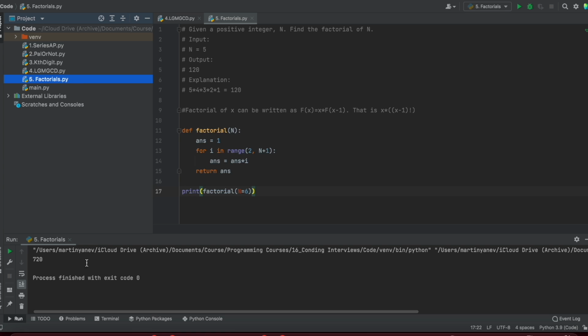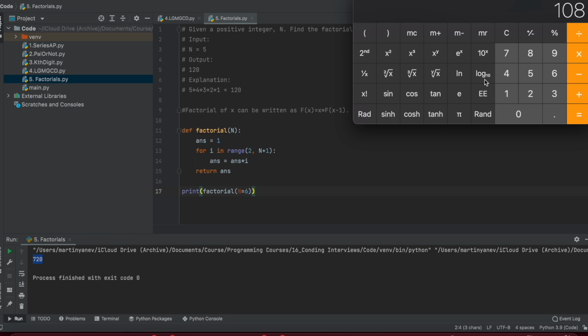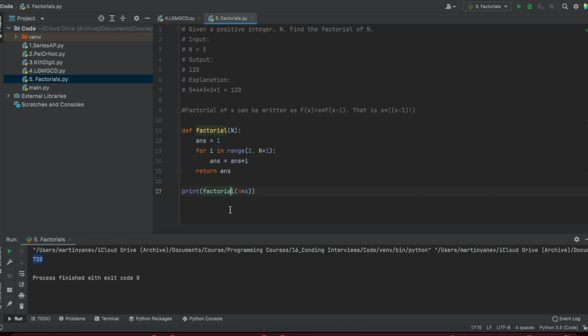So when I run 6, it equals 120. Let's see if this is the case. So factorial of 6 should be simply equal to 6 multiplied by 120, because factorial of 5 is 120. So factorial of 6 will be 120 multiplied by 6. 120 multiplied by 6 will be equal to 720, which means that our program is working completely fine and can be executed for any number.